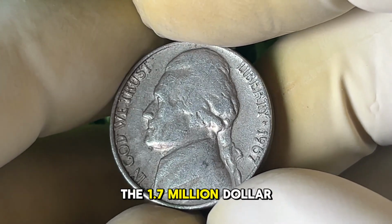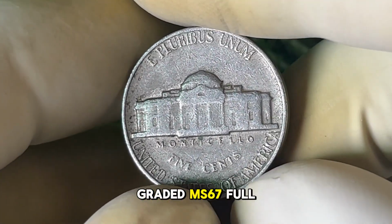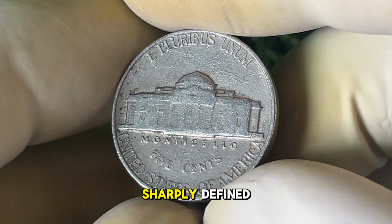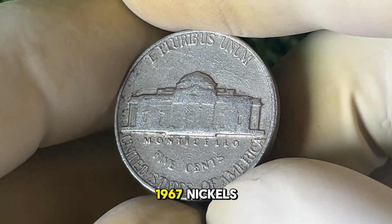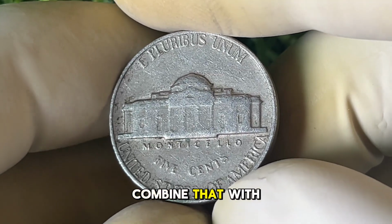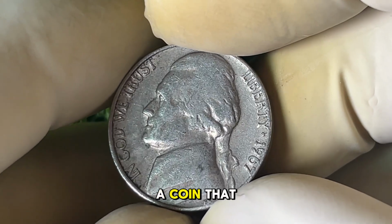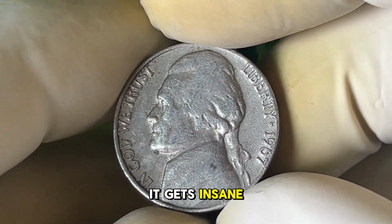The $1.7 million coin was in near-perfect condition, graded MS 67 full steps, meaning the steps on Monticello are sharply defined, with no wear. Only a handful of 1967 nickels are known to exist in such pristine shape. Combine that with a rare die variety or a possible mint error, and you've got a coin that collectors go absolutely wild for.